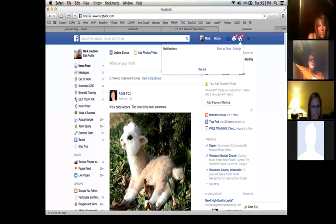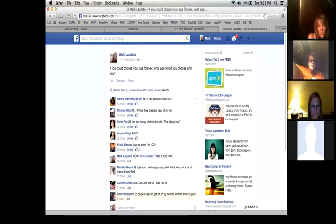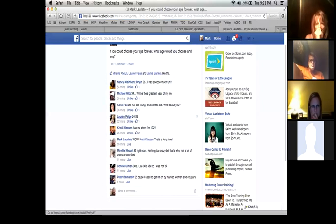Let's see here. Baby alpaca. So here's tonight's post I put up about an hour ago, so 8:20ish, and I've already got, I don't know, 8 or 10 comments. By tomorrow morning, that'll be 20 to 30. It's just kind of become what my standard number is.